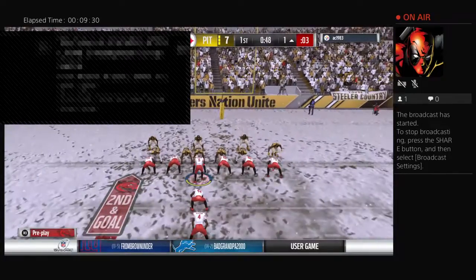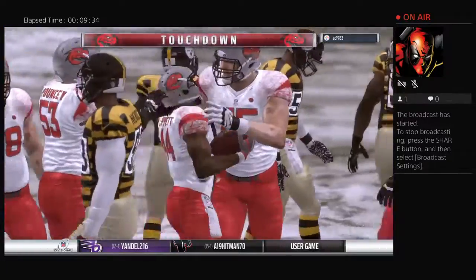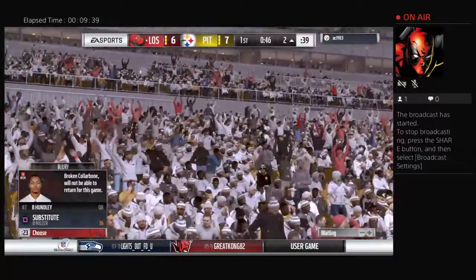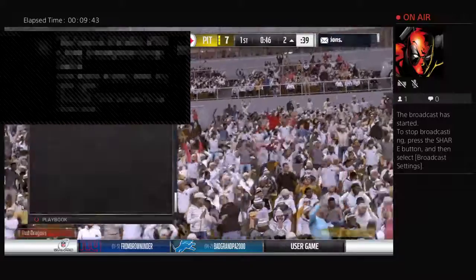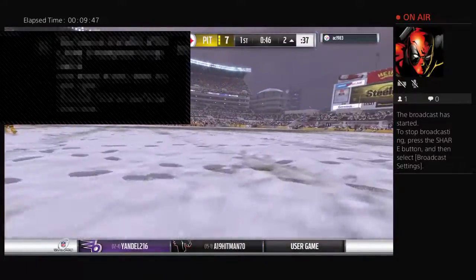Time running out here on the play clock. And they'll turn to the power game to try to get in. And he is into the end zone. Touchdown, Los Angeles. It's the fullback taking it in. And his guys are an extra point away from tying this thing up.